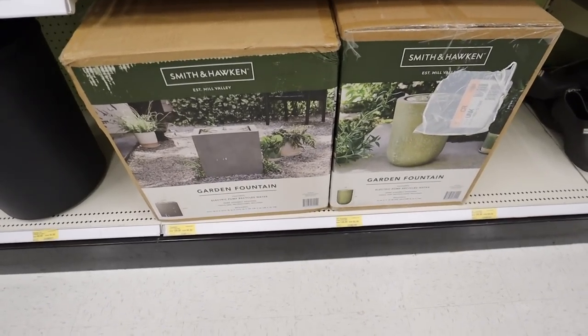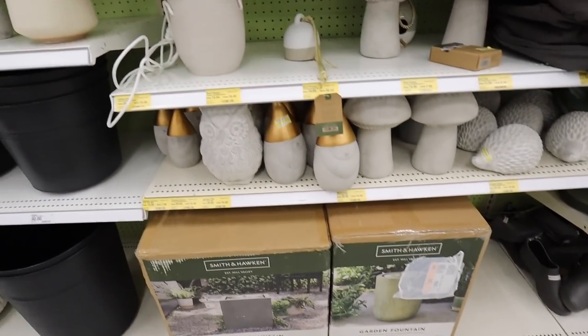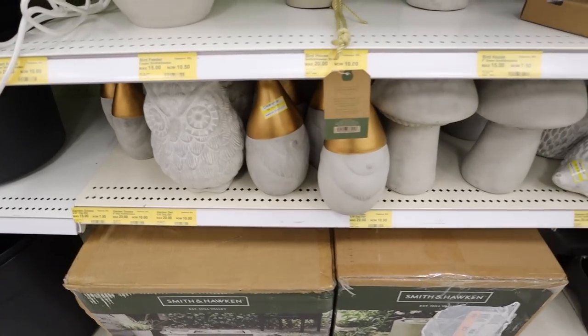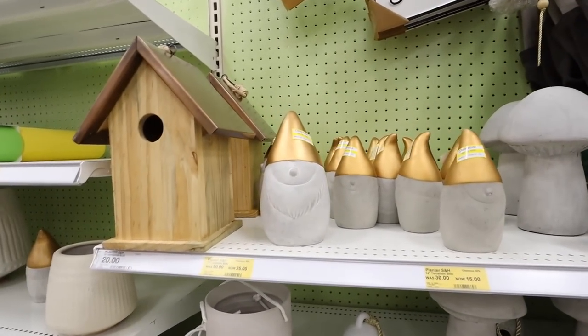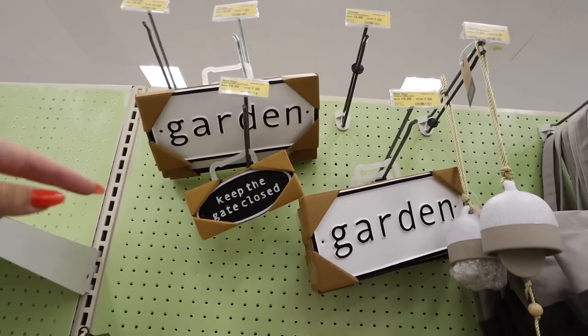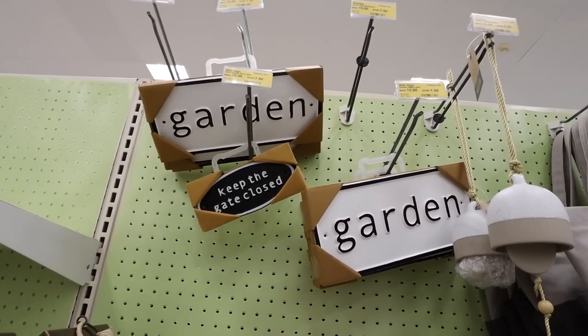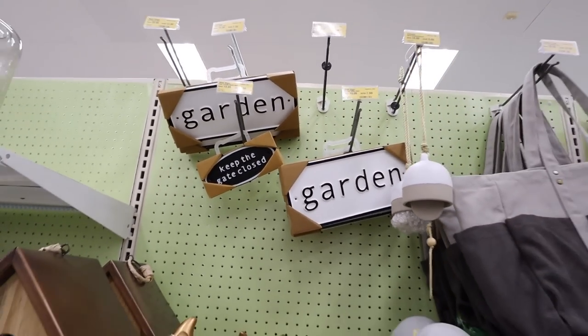These garden fountains are beautiful. They were 120, now they're only 60. A bunch of other more modern garden gnomes, cement mushrooms, bird houses, garden signs, like keep the gate closed. Perfect for if you have landscapers and they have to come in to mow the grass. Perfect little reminder for them, a cute sign.